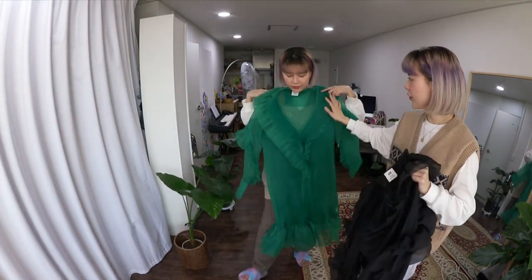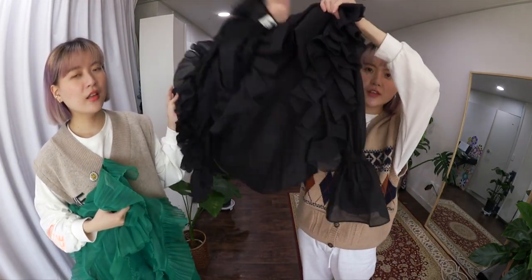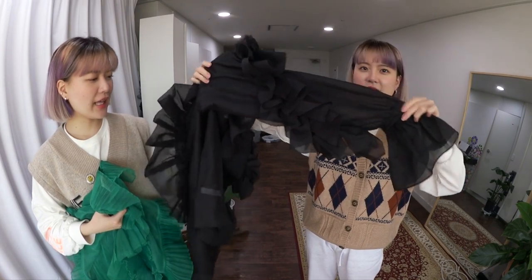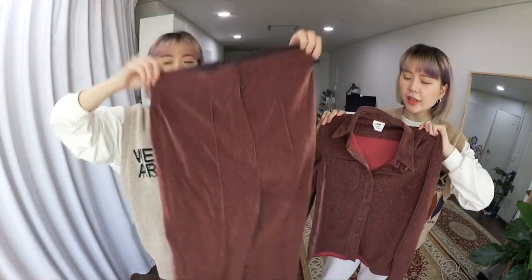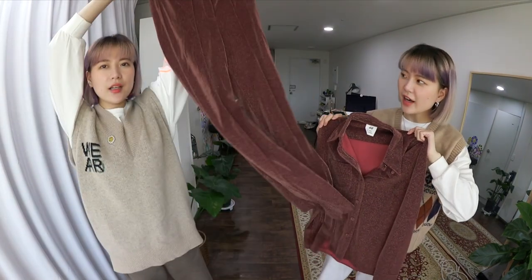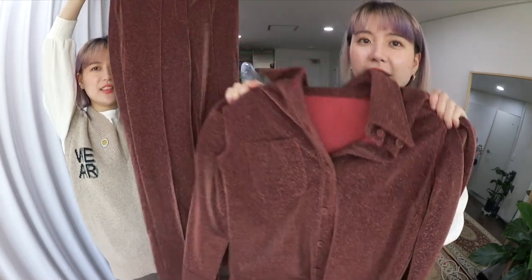So look at that ruffle here, so pretty. And look at these ruffles, especially on the sleeve. Look at this. So extravagant. So pretty. We got this set, oh my gosh, so pretty. It gives that 80s, 70s vibe. Yeah, like a disco vibe. It just flares out and the fabric is a little sparkly. Yeah, I love this one.